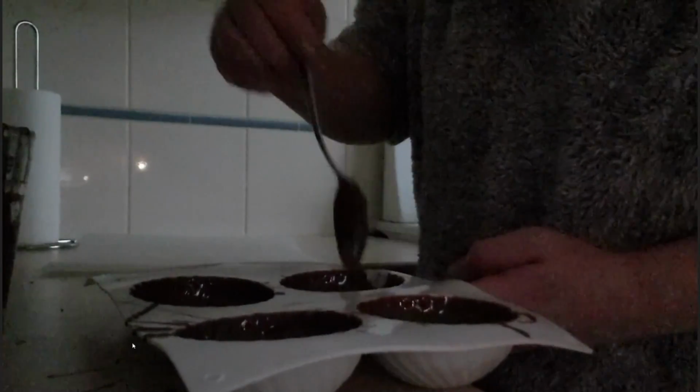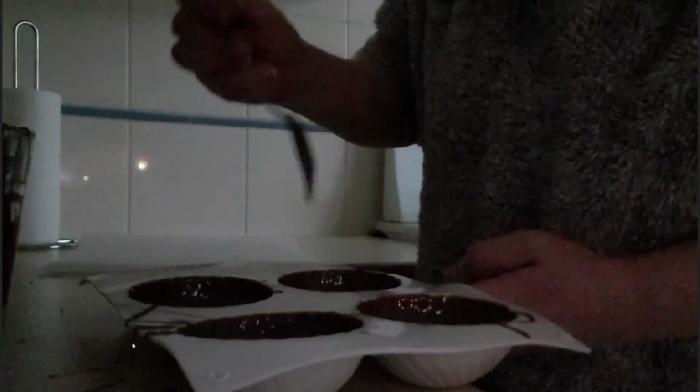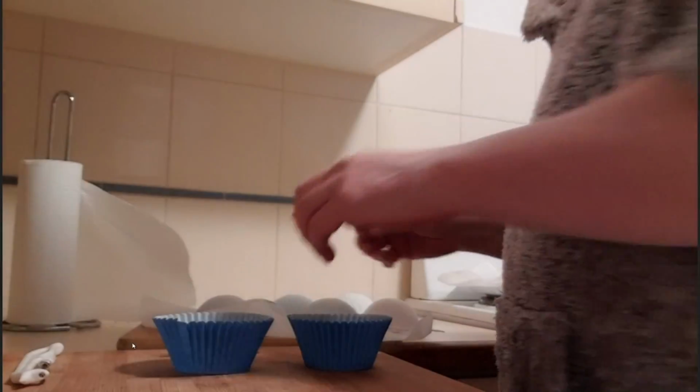Okay, so make sure you cover all the sides, which I've said about three times now. Oh dear. And I wouldn't do that too much either, but I would put a cooling rack underneath that so that the chocolate can drip down.